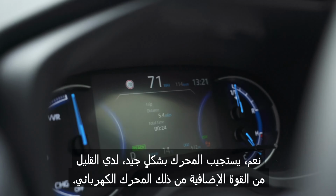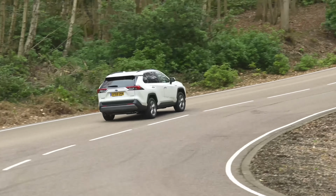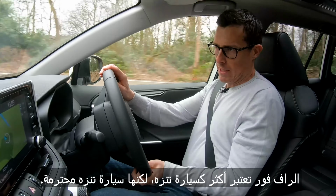So I'm going to put it into sports mode, which has added some weight to the steering, and it's made the throttle a little bit more responsive. And I've got some red detailing on the speedo. Sporty. Not really. Not really at all. This car goes around corners well enough. It doesn't lean too much in the bends, and it grips the road okay. The RAV4 is more of a cruiser. Decent cruiser though.